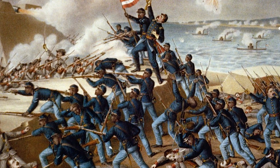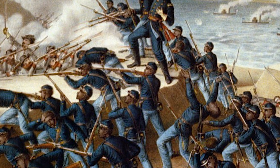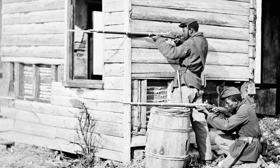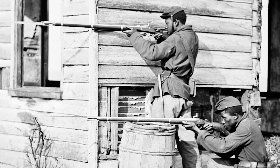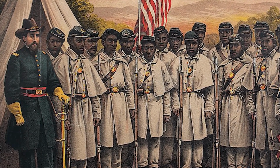But in May of 1863, the Confederate Congress decided that any African American troops captured would be treated as fugitive slaves and returned to their original owners. The Confederate Army would not use any African American soldiers in prisoner exchanges. This backfired and put a halt on all prisoner exchanges.